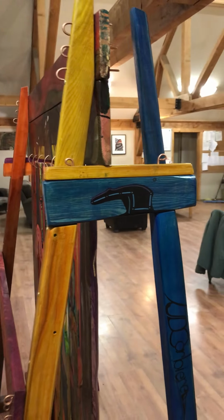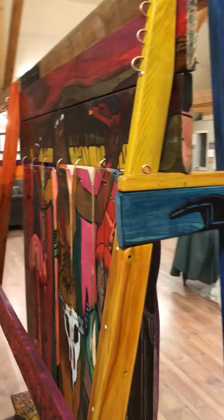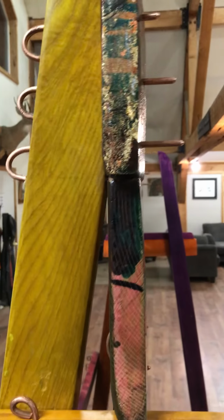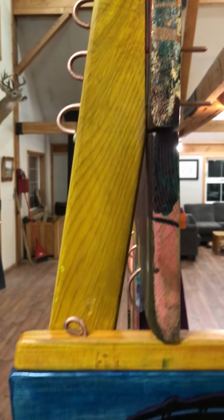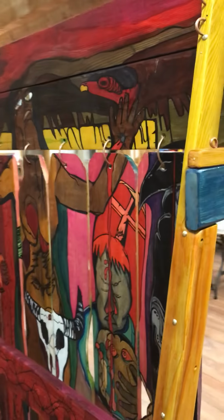Remember, these are the South Wind's strong arms, and you can see all the copper that I've collected and bent into shape and used to connect Anishinaabe Kwe, put all the pieces together here. So it's precarious, or it's fragile.